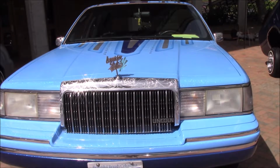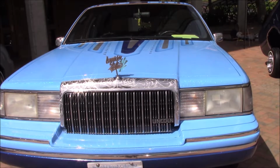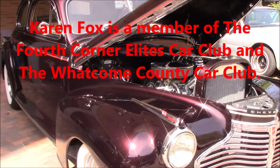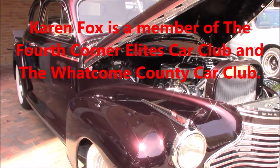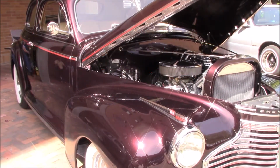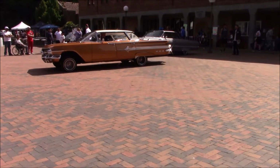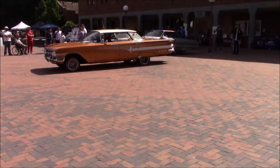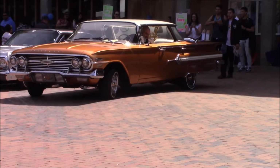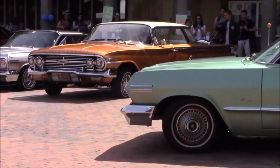A car club from Canada is called Lowrider Style, and they have a lot of fine cars here. This is Karen's car from the Fourth Corner Elites Car Club. Last year she won one of the grand prizes here for best car. A nice Impala coming in. Some bouncing. Another Chevy coming in.